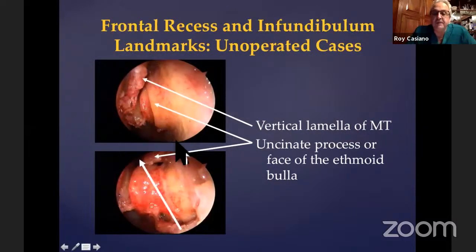So here's the relationship of the uncinate. The uncinate doesn't vary too much on its inferior and lateral attachments. Inferiorly, it attaches just lateral and inferior to the natural ostium of the maxillary. Laterally, it inserts into the lacrimal groove behind the lacrimal duct and lacrimal sac, and then superiorly and laterally inserts into the floor of the agger nasi. But where it's most variable is this superior medial attachment, which can either insert up against the face of the last suprabullar cell, or it can attach towards the vertical lamella of the middle turbinate.